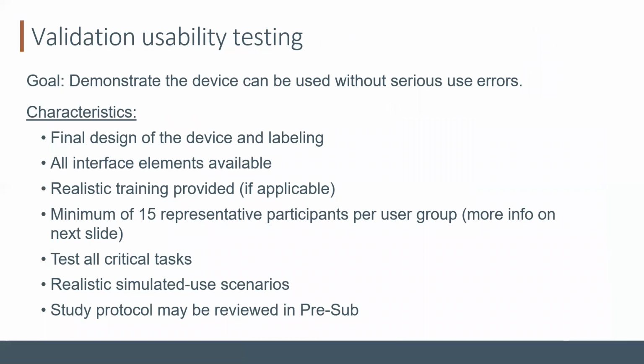So again, our goal of the validation study is not to learn. We don't want to learn anything about how people use this product, what they like about it, what they don't like. Our goal in a validation usability study is to demonstrate that people can use the device effectively without serious use errors. So the way the study is set up is it's a little bit more bare bones than what we do early on, where we're more engaging with our participants.